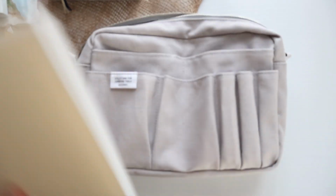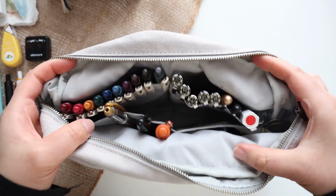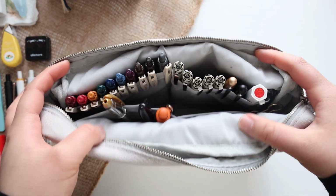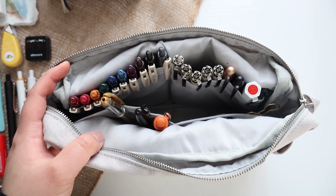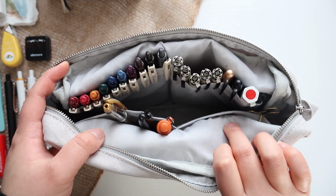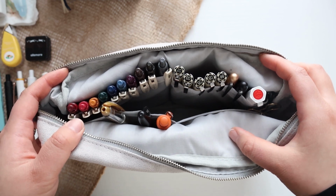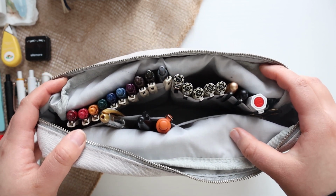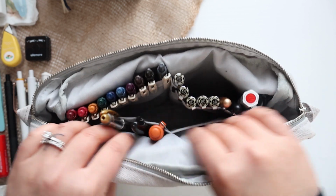So there is that. Alright, so let's go ahead and dive into the actual large pocket here. I do have quite a few more pens, as you can see. These are kind of like my backup pens, the ones that I don't necessarily use every day, but I do like to have some variety on hand, or in case I'm doing something a little bit more extensive, like in my journaling or drawing something. So I guess I'll start off with what's towards the front here.